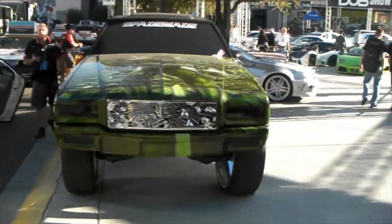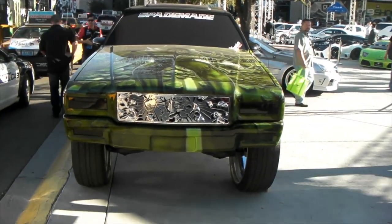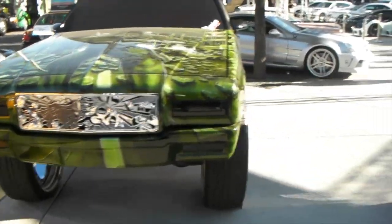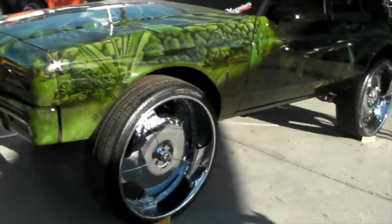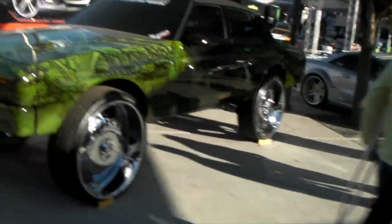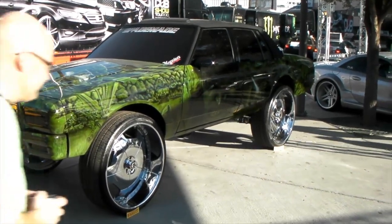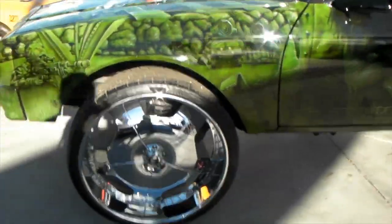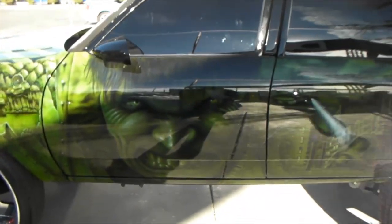This one is completely customed out: fiberglass bumper, custom grille, rag top, and this car has some 30s on it. Forgiato 30-inch wheels, 315/30/30 tires. Pretty much as big as you're gonna get, unless you go 32.